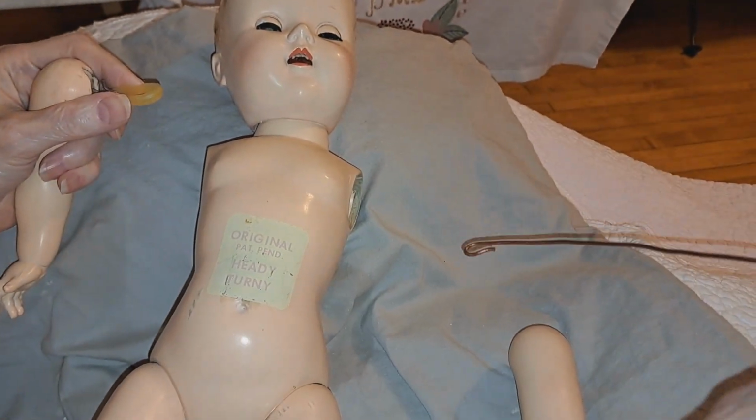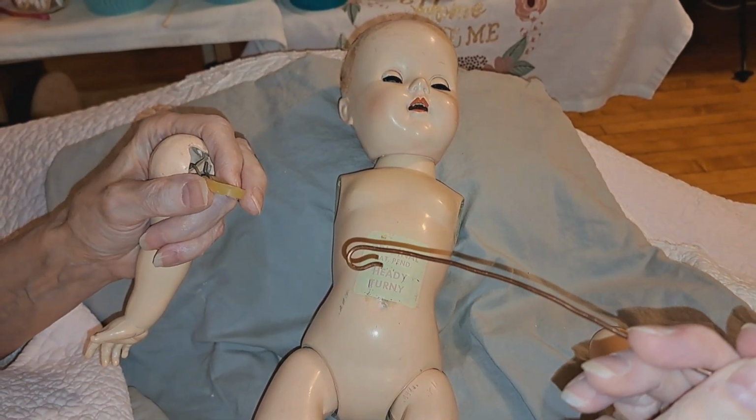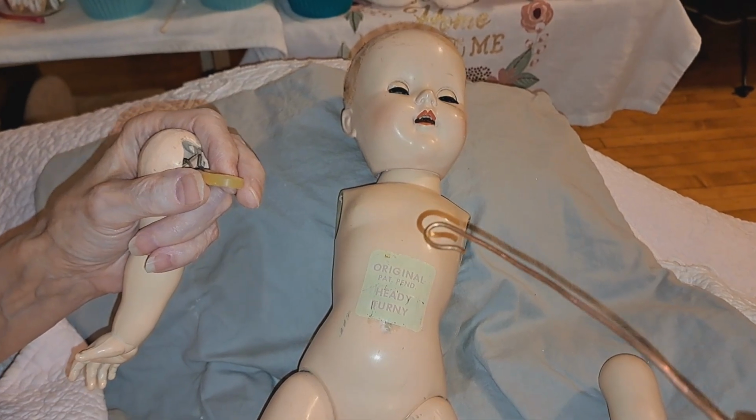Okay, so let's see what you're doing. So I've made these hooks. Yeah, we do everything DIY. We kind of do, and we kind of have to.